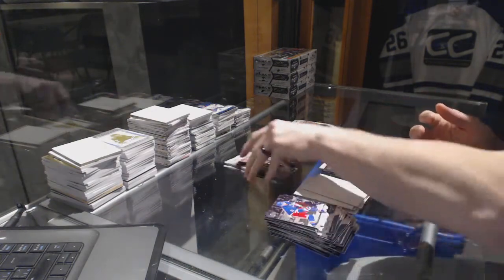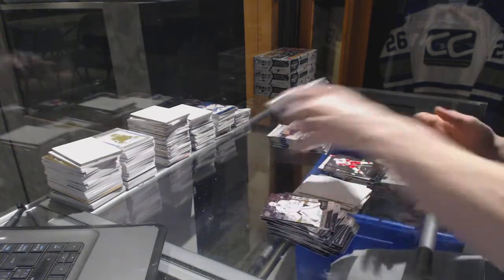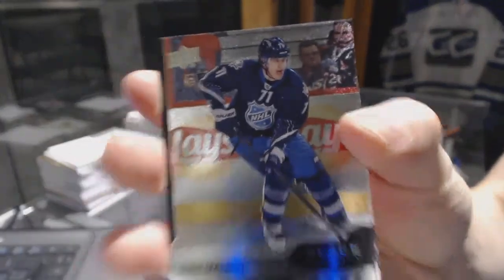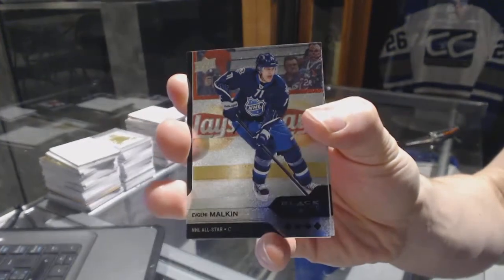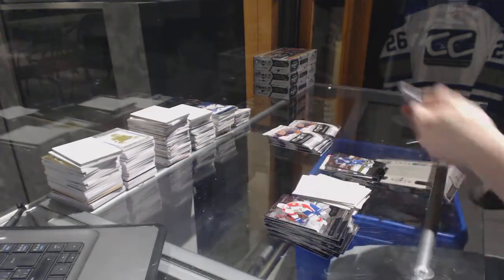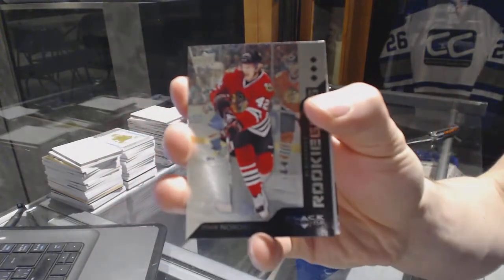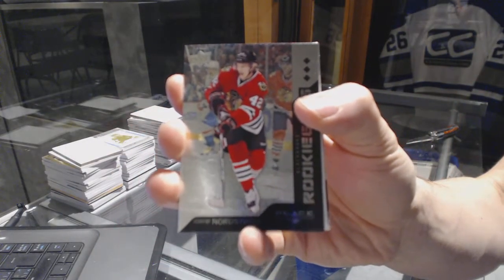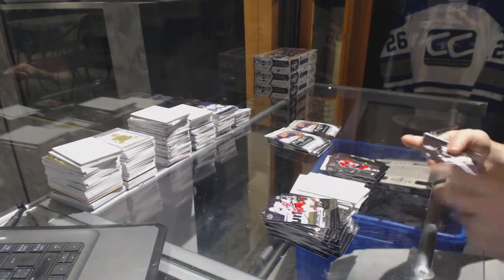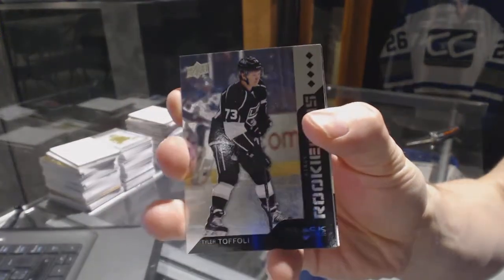Double diamond for the Canadiens, Vincent Damphousse. Triple diamond for the Red Wings, Nicklas Lidstrom. Quad diamond for the Pittsburgh Penguins, Evgeni Malkin. Triple diamond rookie for the Chicago Blackhawks, Joakim Nordstrom. Quad diamond rookie for the LA Kings, Tyler Toffoli.